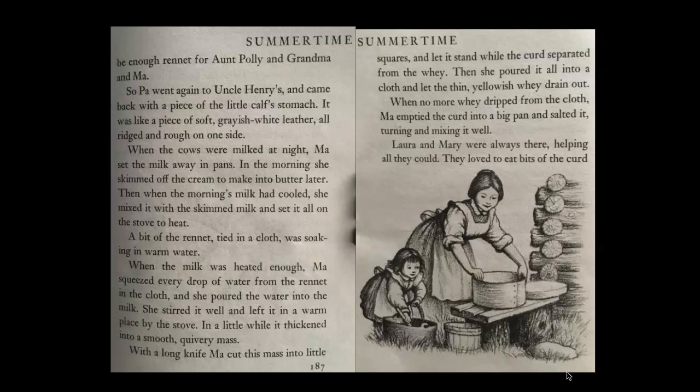She stirred it well and left it in the warm place by the stove. In a little while it thickened into a smooth, quivery mass. With a long knife, Ma cut this mass into little squares and let it stand while the curd separated from the whey. Then she poured it all into a cloth and let thin yellowish whey drain out.